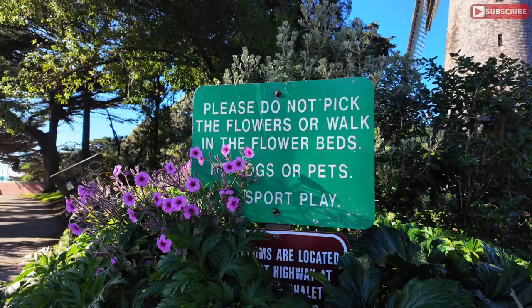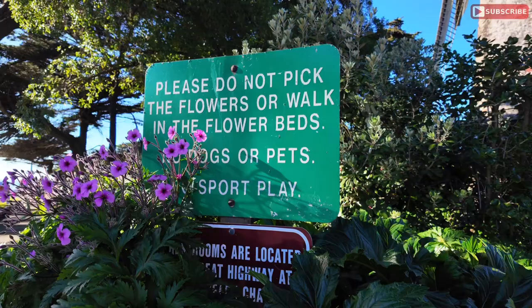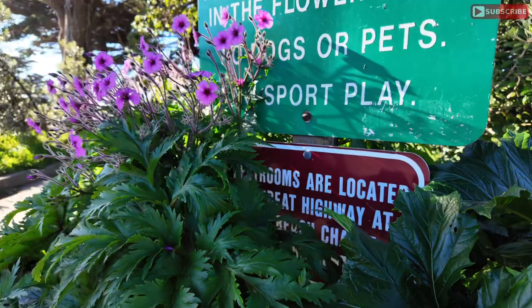There's a sign. Please do not pick the flowers or walk into flower beds. No dogs or pets. No sport play. And whatever else it says back here, restrooms are located in the Great Highway. Talking about the Beach Chalet, which is behind over here. But this is, again, one cool spot.